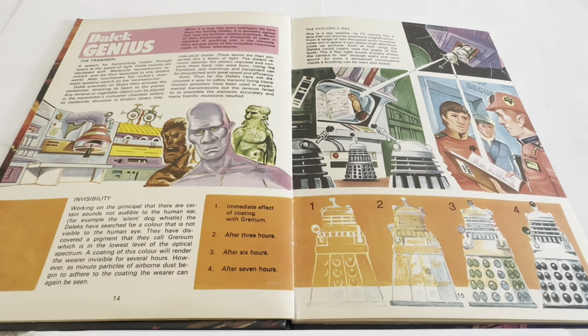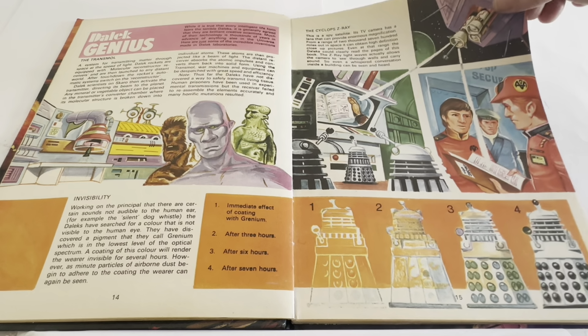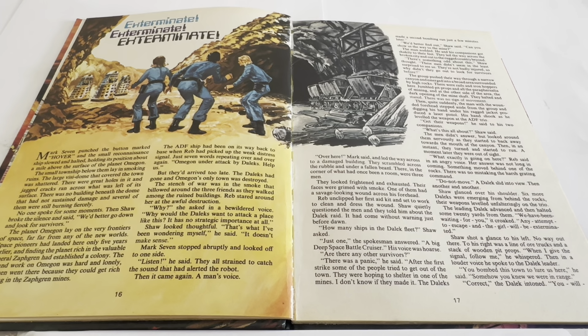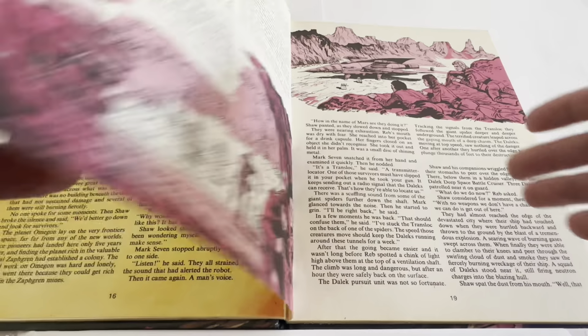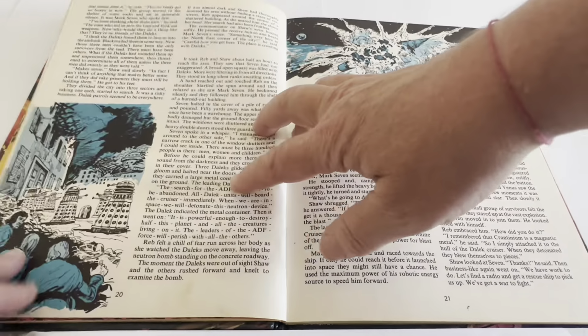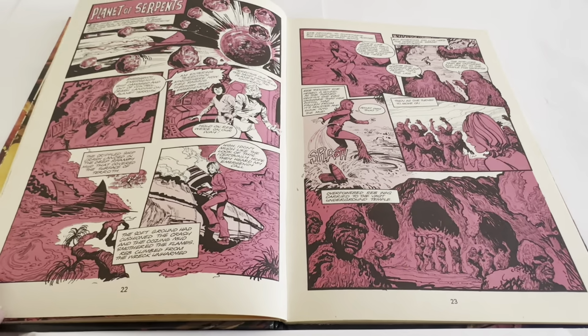And then we've got the Dalek Genius, which is all information on monsters from the past as well as Daleks from the future. There we are, another story, again featuring Mark 7 and the battle against the Daleks. That again is a full adventure story. The first page is in colour, and then we go into monocolour on the illustrations. Obviously colour was very expensive back in the day, so they did tend to mix it up a little bit.